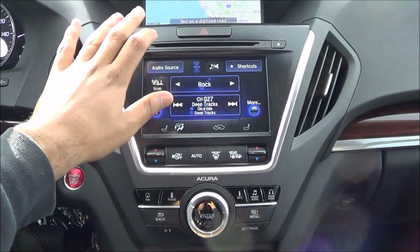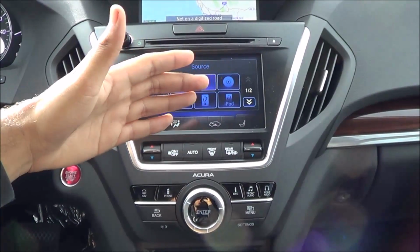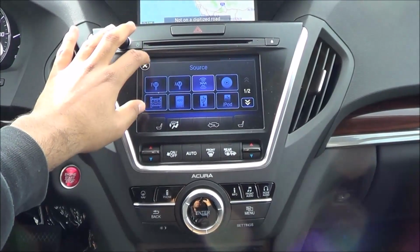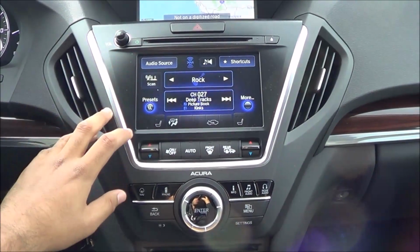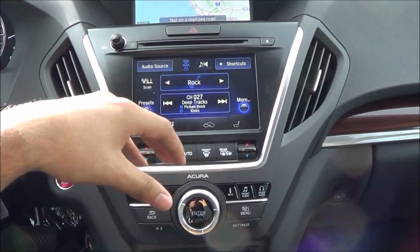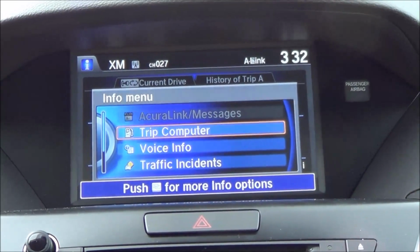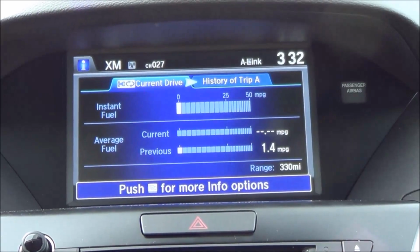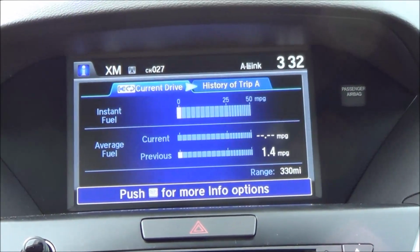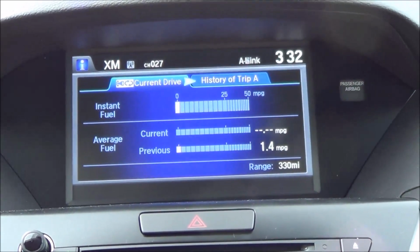But overall, I really do love the responsiveness of this touchscreen, and you also do have this nice haptic feedback whenever you touch on something. So overall, I will give them credit to that. I do love the responsiveness of this touchscreen here. And the rendering and the graphics are also pretty good too. Now coming to that screen up there, basically it's going to show you various amounts of vehicle information as well as your nav and your phone, and you could change different settings from here too.